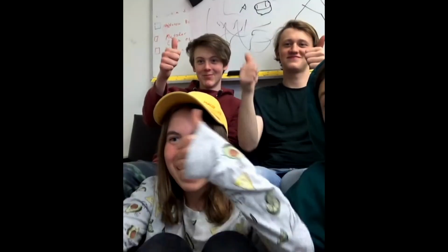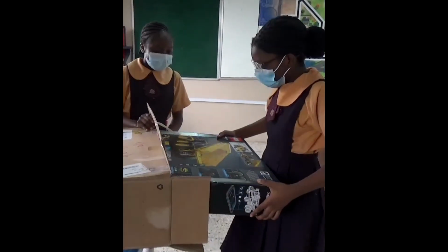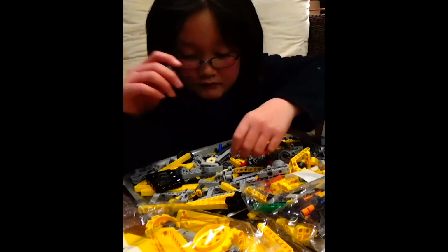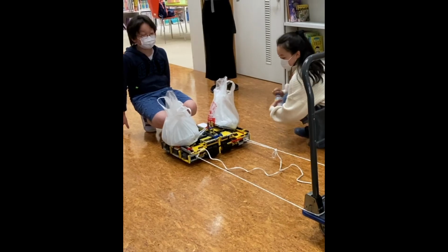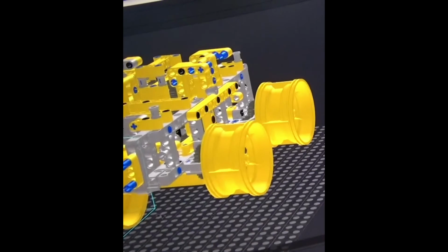A total of 35 building engineers came together using 728,164 Lego Technic pieces connected together under a layer of steel plates and transmitting signals to 1,920 motors.